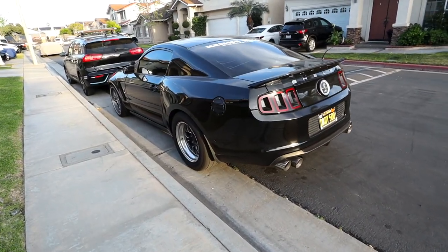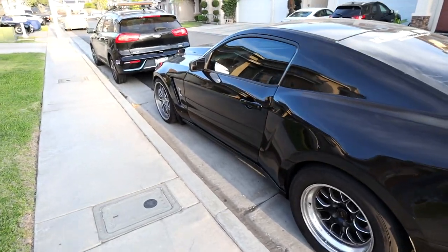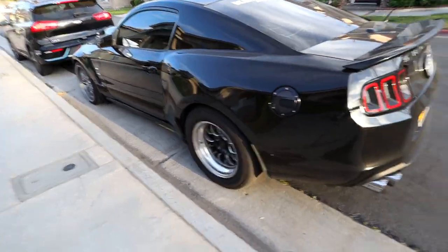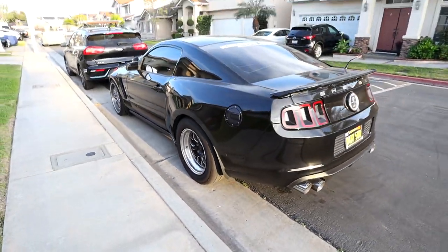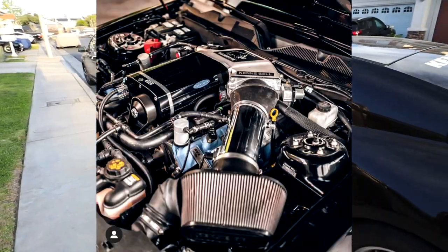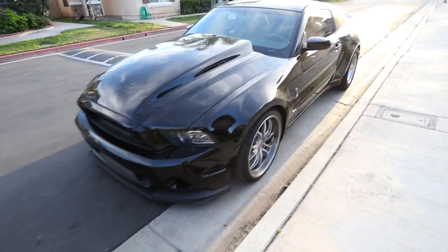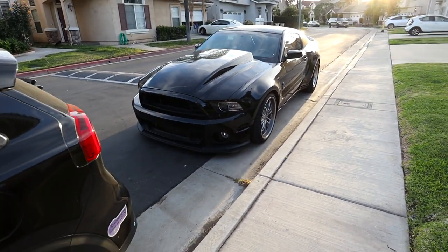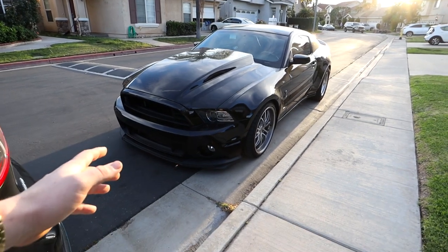This right here is my competition. This is Nate's Shelby GT500. He has the Shelby 1000 wide body kit, Weld wheels, 17-inch 305s, nice tire setup. Underneath the hood, he is sporting a Kenny Bell Mammoth kit with a built 5.8, and right now it's laying around 1,000 wheel horsepower. This is my favorite Mustang generation and my favorite GT500 generation.